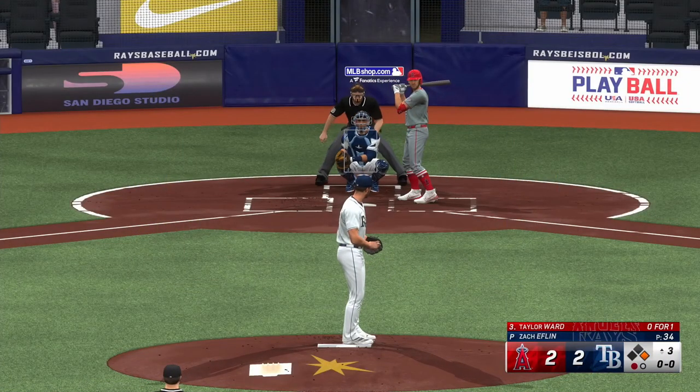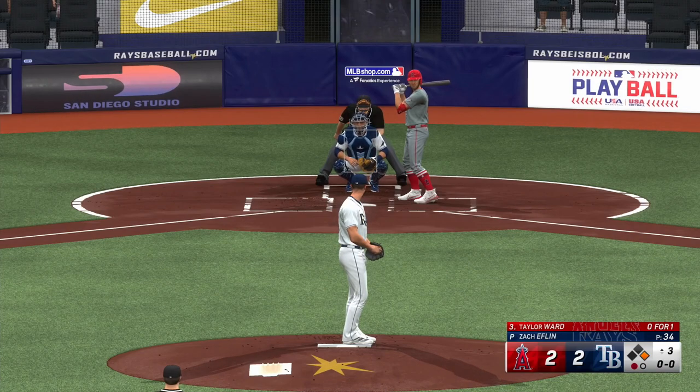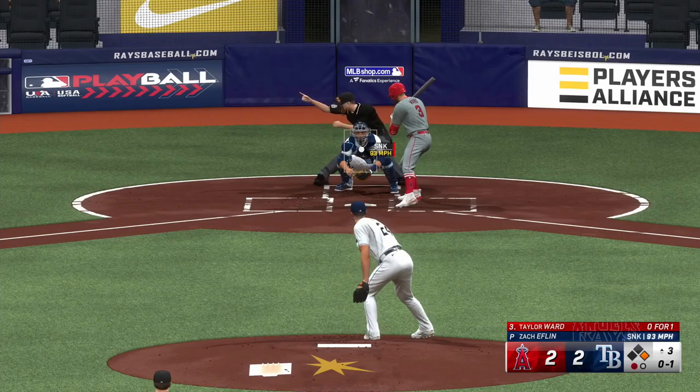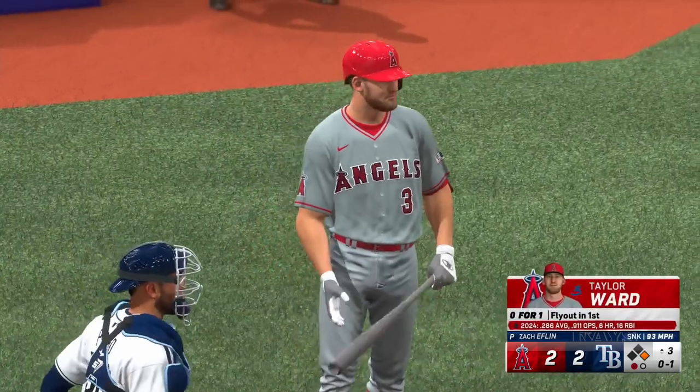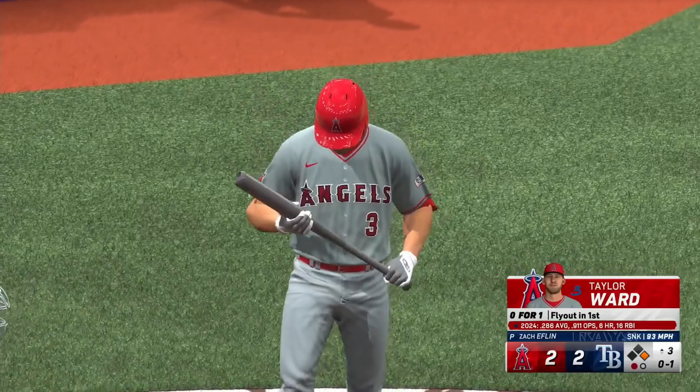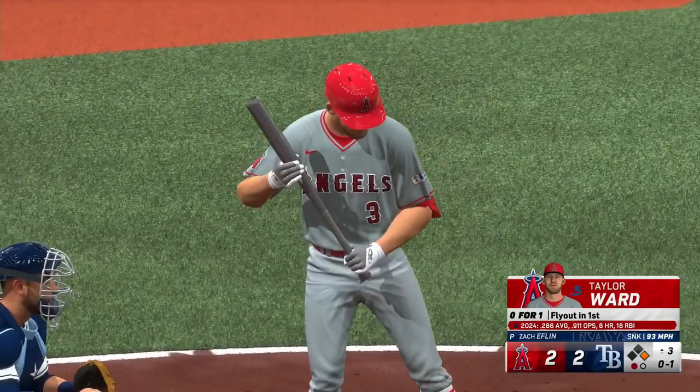First with one gone, and now it's going to be Taylor Ward. He's 0-for-1. First pitch, and that's in for a strike. Part of the order coming through now, and with one home run already in this inning, they're definitely looking to do some more damage.